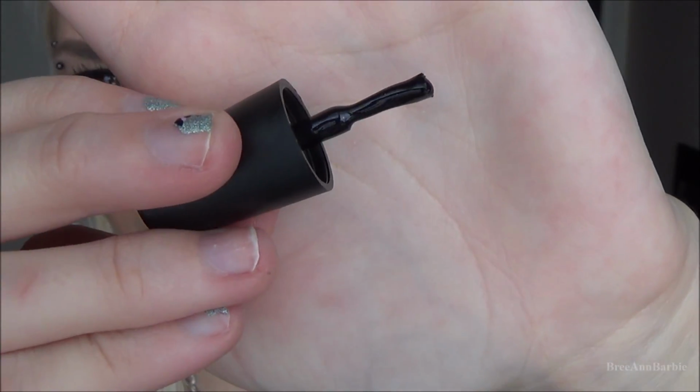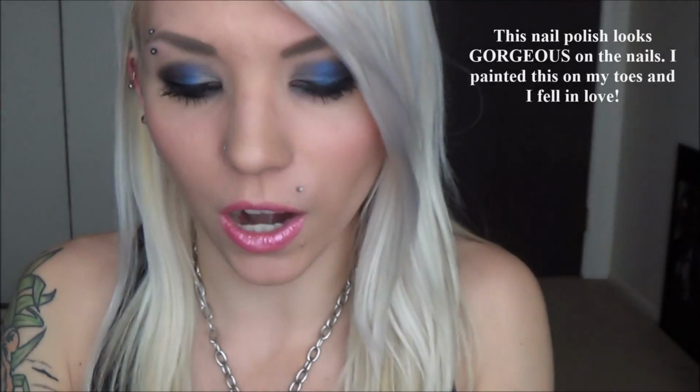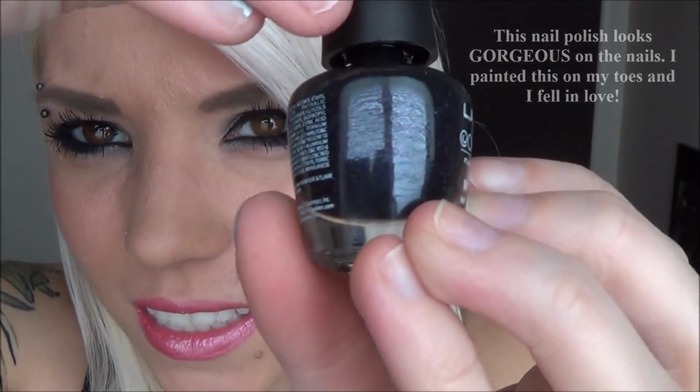The next color I have is, again, really pretty and a really dark, kind of mysterious looking color, and it looks like this. I hope you can see there is a little bit of glitter in there, and the bottle looks like that. It has little tiny bits of glitter, so it's a darker nail polish with some purple in there. And for those of you who want to know the number, this is the number 27.